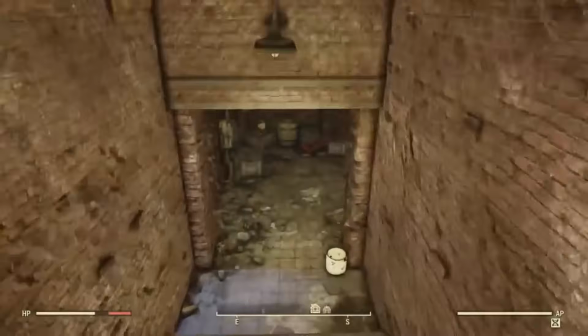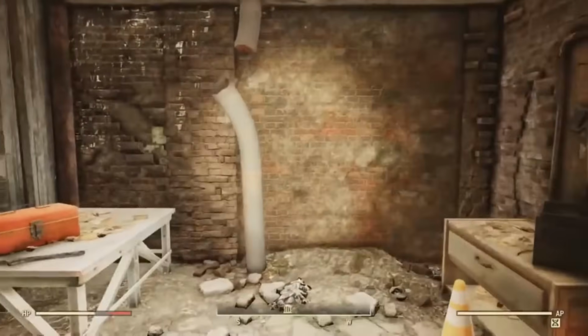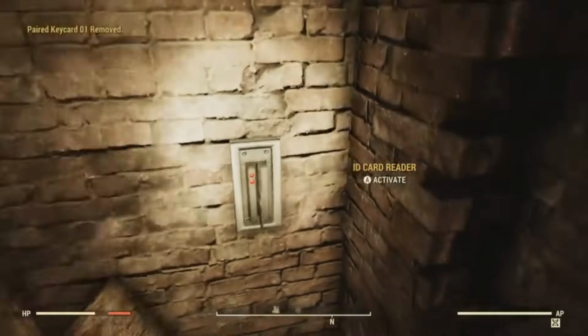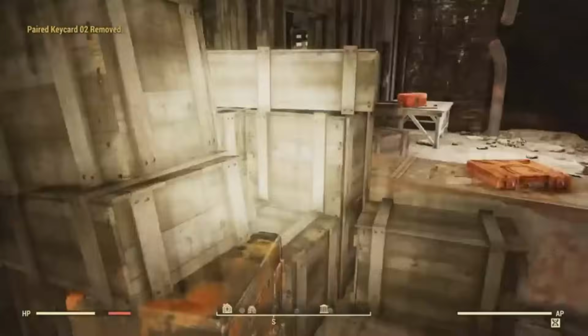Now down here, we'll need to use the key cards that we just previously got. There also may be a few enemies down here as well. As you can see though, we can use the key cards on these ID card readers, and this will trigger a secret door to open. I have to say, this is pretty neat down here.